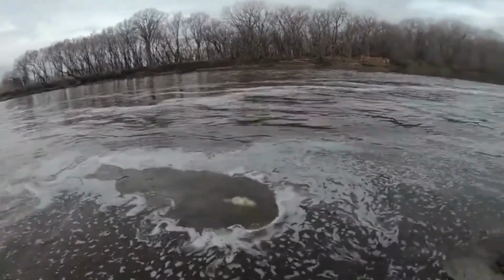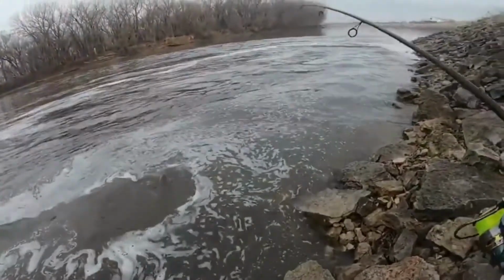That's a walleye. And she swallowed it. That is a monster.